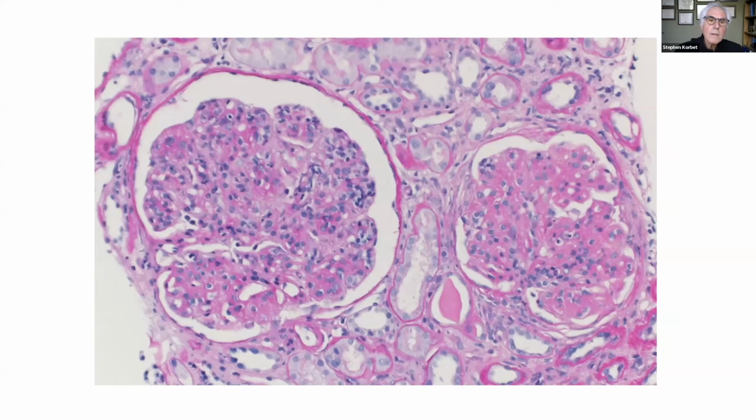Thank you. And then is this a cast, Dr. Symbol? Yeah, hyaline cast. Tamm-Horsfall protein. Hey, Mel, let's just move along.